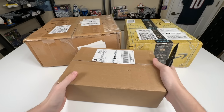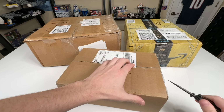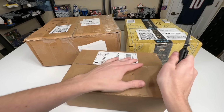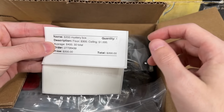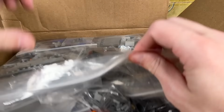All right, now we get to get into some of our bigger packages here, which should be a bit more exciting than minifigs. Hopefully some sets in here. Not really sure what to expect. I think the total value of these three is probably like $400 or $500, so hopefully gonna get some good stuff out of here, but really hard to know. So it looks like this is the $200 mystery box from Republic Bricks, and let's see what we've got.